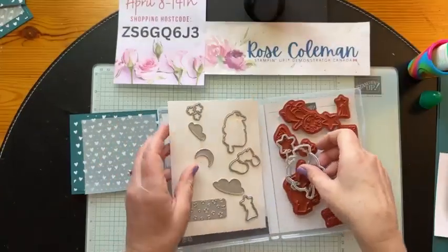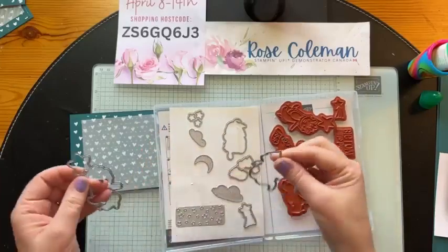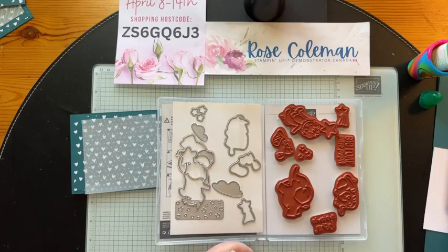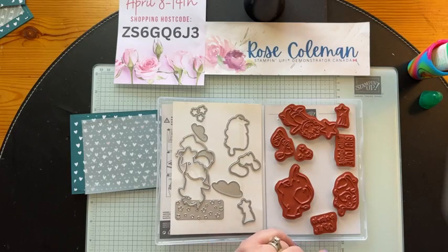So you're going to need the bundle. If you want to make this card that you're going to get from me, you're going to need this bundle to do this, so that you can stamp and cut out your images as well.